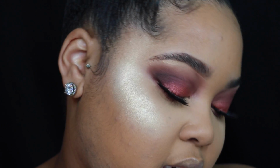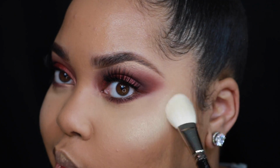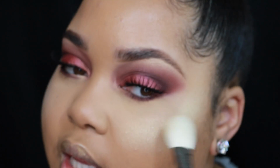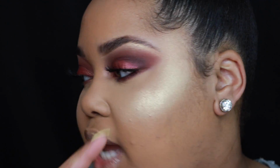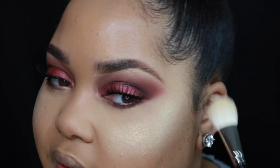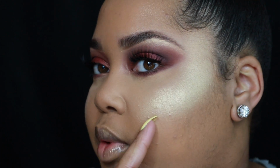So here is Santorini. Taking the same brush, I'm going to dip into Azores. This color is not really that popping on my skin tone. It almost looks like if gold was going to be natural on my complexion, this will be like a natural golden tone. And I think because my skin tone is so golden that it's just really not popping on my complexion. Say for instance, if I had on a really dope blush, but I didn't want to overpower that, I think I would go for this.